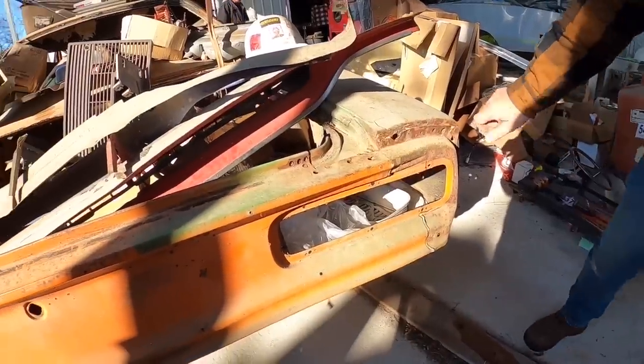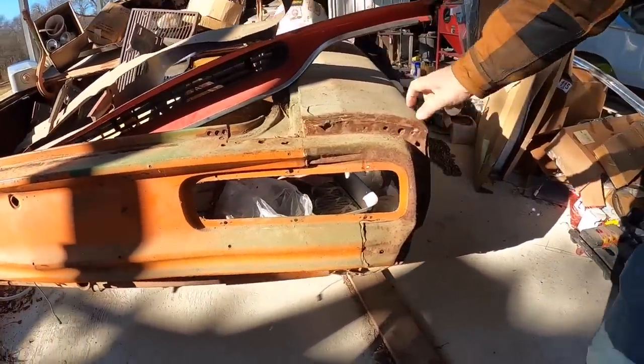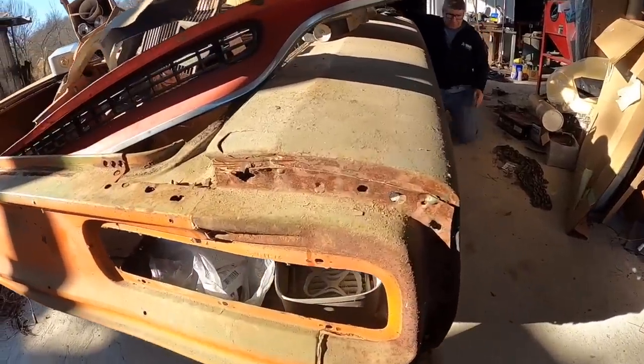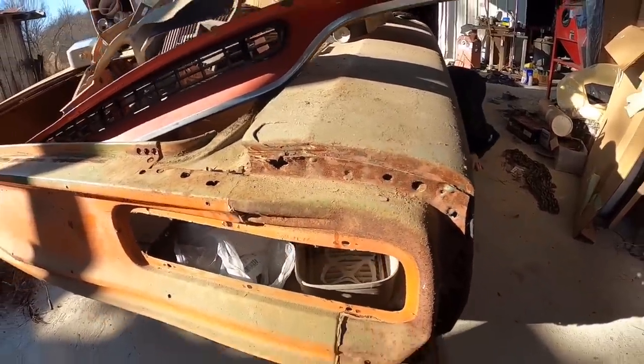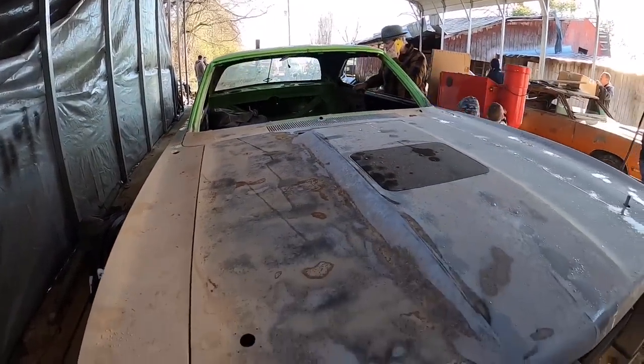Or the tail panel. One side's a little hokey, but just the one side, so I suspect the driver's quarter's probably been replaced at some point in its life. Yeah, that's a bummer. No VIN plate on that thing.